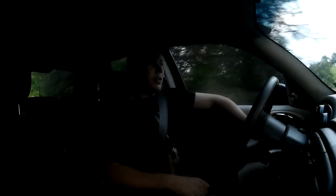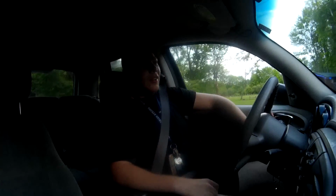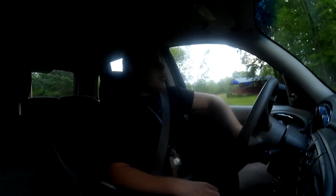It only has 74,000 miles, so you really can't say it's the most reliable car ever, because lots of cars could go 75,000 miles. Let's see if I can do that. Yes, beautiful. Perfect. That was perfect right there. Like 10, 15 miles per hour, just a gentle second. It was so smooth.